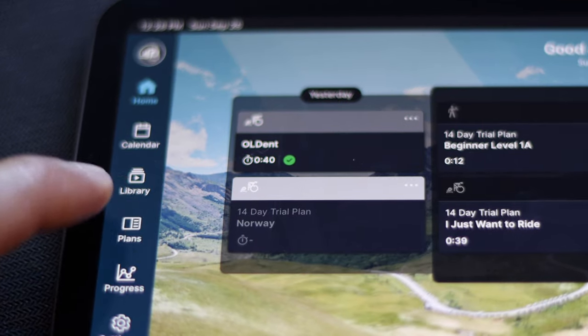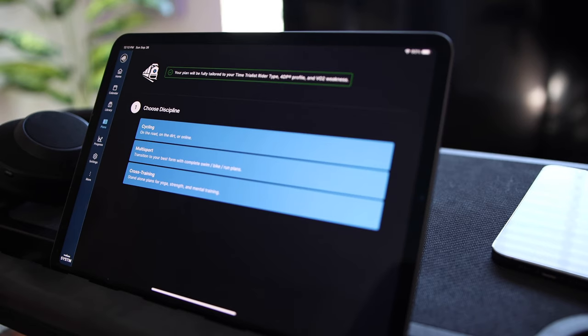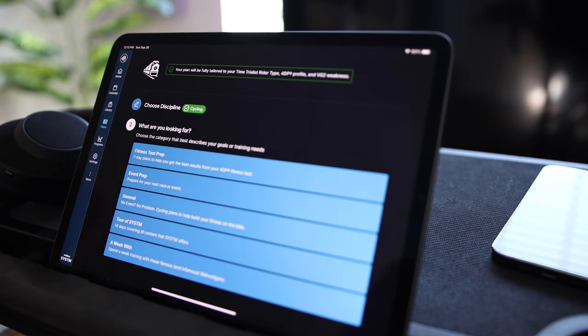Then you have the plan section. This part has been updated from the old way of creating plans, so you will go through different questions to help create your plan. So you can create an event-based workout plan or do just a general fitness plan. They do have over 500 different variations of these plans to fit everyone's fitness goals.